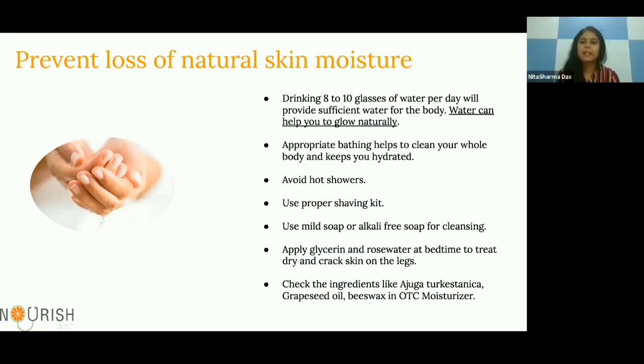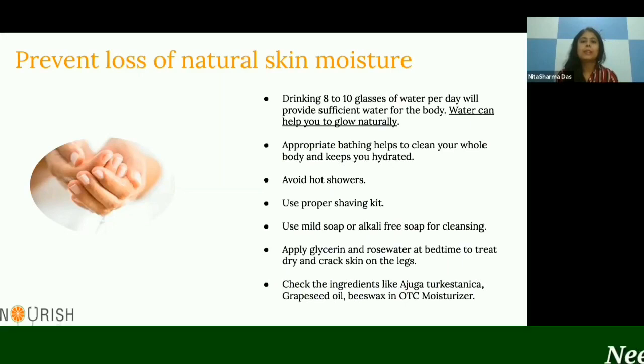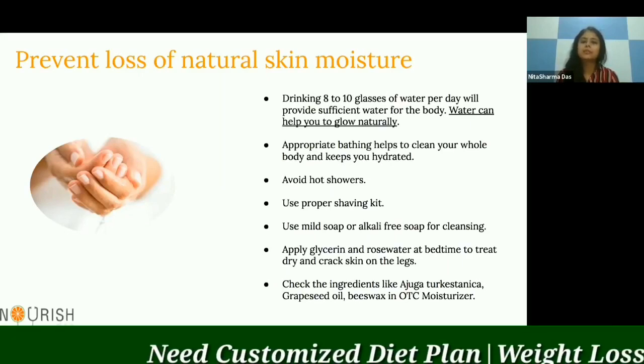Definitely, Amita. Before I complete my presentation today, I just want to give some simple tips to prevent the loss of natural skin moisture. As I already mentioned, the basics of healthy skin depend on moisture balance. So natural skin moisture balance is very important. For this, you need to take 8 to 10 glasses of water per day to fulfill your daily requirement of fluid intake, and this much water also improves your skin glow naturally. Your skin naturally glows just by drinking 8 to 10 glasses of water.